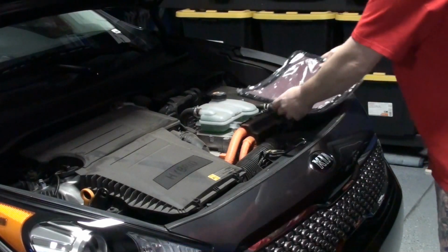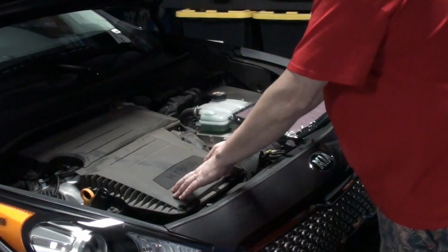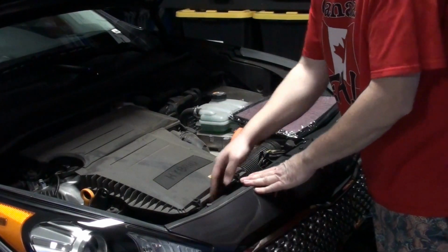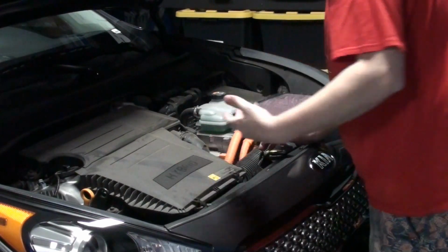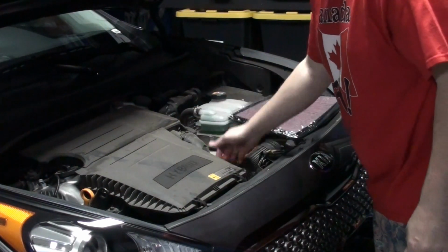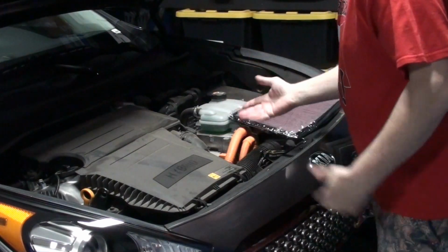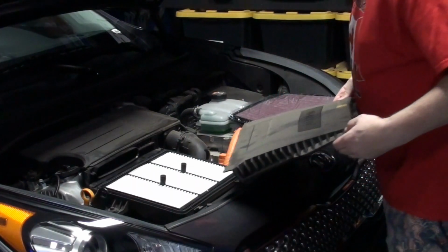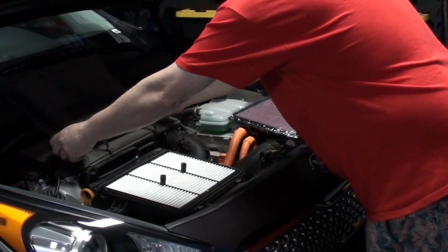All right, I'll stick my filter over here. To take this box off, you have a clip on this side and one clip here and one clip here. On these, you're just going to pull upwards. This one, you push off to the right side. So you lift up a little bit and slide it towards the front of the car and it pops up. You just set this off to the side.